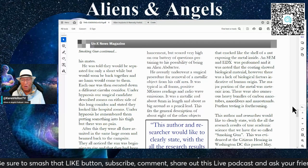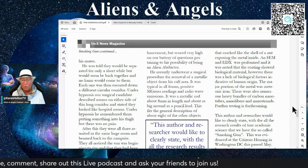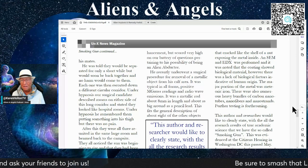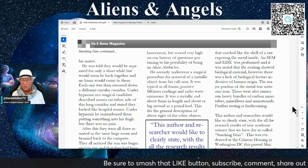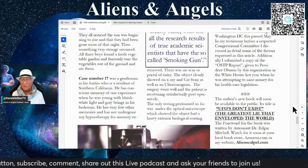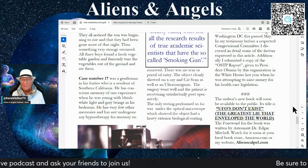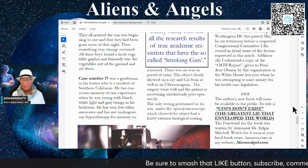It was typical in all forms: positive MGOS readings and radio wave emissions. It was a metallic rod of about 8 millimeters in length and about as big around as a pencil lead. This fits the general description of about 8 of the other objects removed. There was no scar or portal of entry. The object clearly showed on X-ray and CAT scan as well as on ultrasonogram. The surgery went well and the patient is recovering satisfactorily post-operatively.